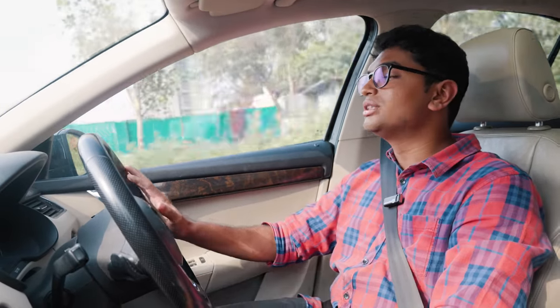Those are just some things I wish this car came with from the factory, but I'm sure there are ways to fix these problems, and once I get a little bit more money in my bank account, I'll probably fix those issues.